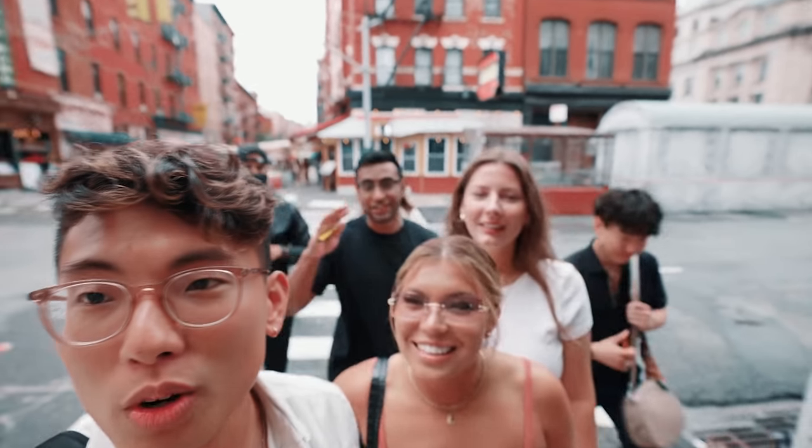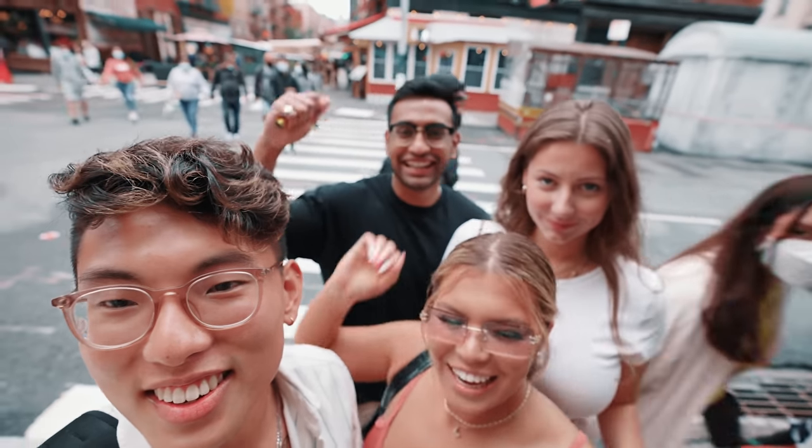All right, since we have some guests with us, I'm gonna show them a little bit of my favorite neighborhood to go shopping in. Obviously, it's going to be SoHo. Right now, we are in Nolita, but it's basically a very short walk to where we're trying to go. We're with the whole squad. I'm gonna show them a couple of my favorite stores around here, and let's go shopping.